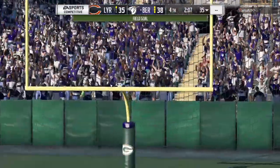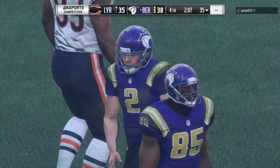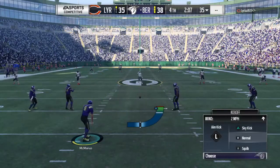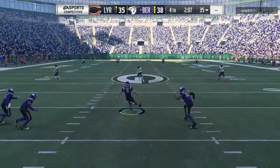And Myers is able to knock it through. And with that, they will move out in front by 3. So the drive here ends with a field goal, and that does give them the lead, but this one is still a long ways from over.